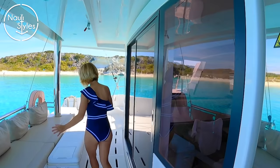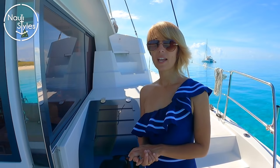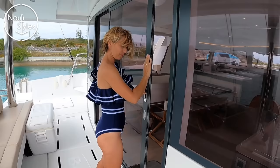This is just an additional cooler that we're using for all our snorkel gear. Snorkel gear and stuff. Six staterooms, six heads. I gotta jump in the water. Right after that, we jump in the water.